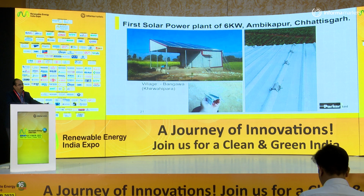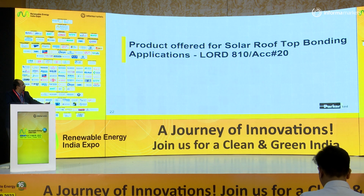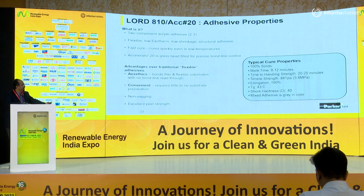And after that, we have completed more than 860 megawatt projects across India. So this is the solution we are offering for bonding these mounting brackets over the rooftop: LOD 810 with Accelerator 20. Basically, any metal-to-metal bonding, like aluminum brackets or aluminum short rails, mono rails, could be bonded on the rooftop using this solution.